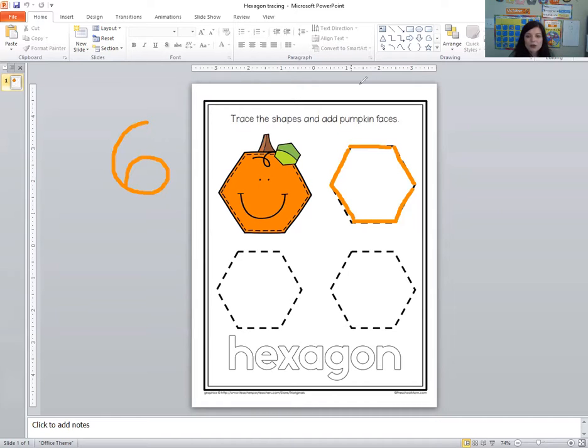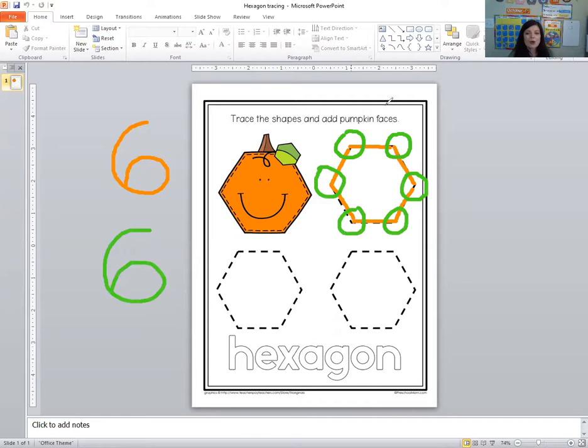Now let's count the corners, okay? Help me count. 1, 2, 3, 4, 5, 6. A hexagon has 6 corners. A hexagon has 6 corners and 6 sides, and you can do some hexagon tracing today if you'd like.